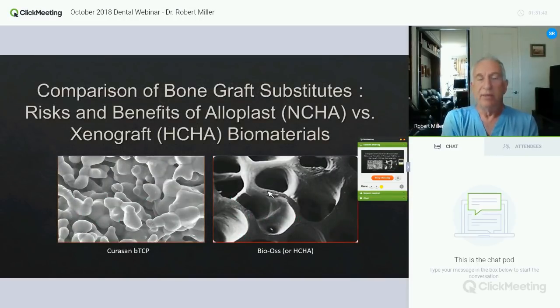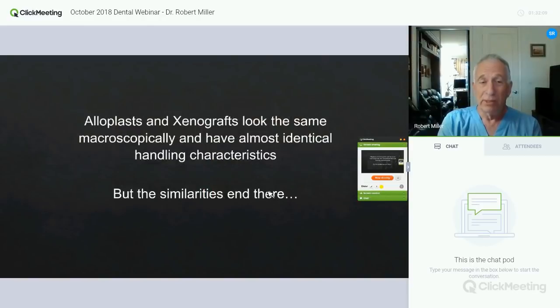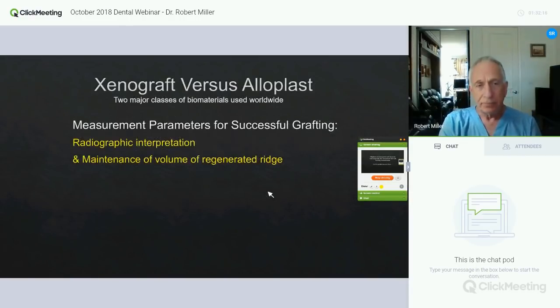And if we start looking at the different bone graft materials, and there's a lot of them, but perhaps the most widely used, which are alloplasts or non-crystalline HAs, and xenografts or high crystalline HAs, and they could be bovine, equine, porcine, doesn't matter to me. And we look at them, they look very, very different microscopically. But macroscopically, they look about the same. They're all particulate, they're all about the same micron size. But the similarities end there.